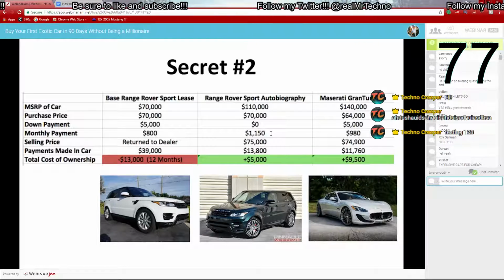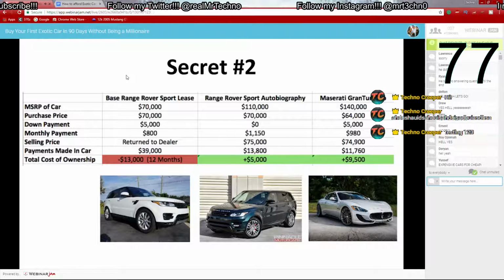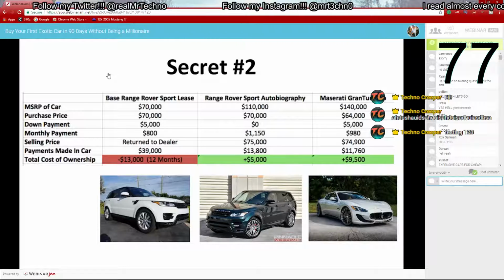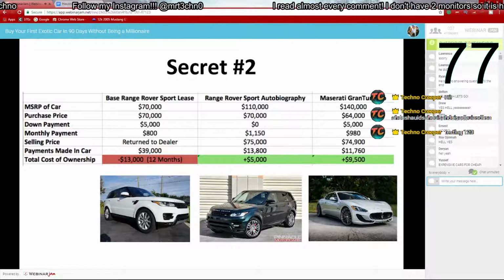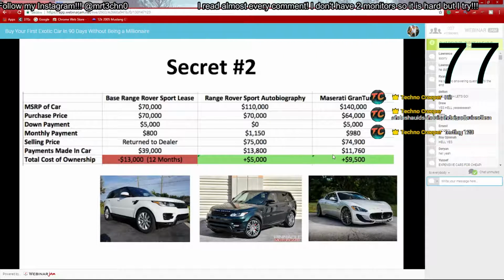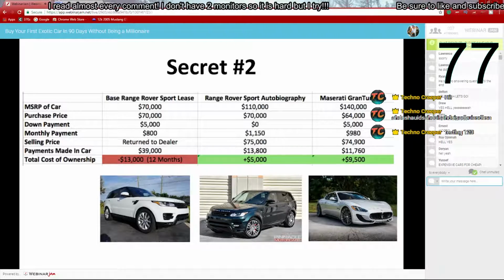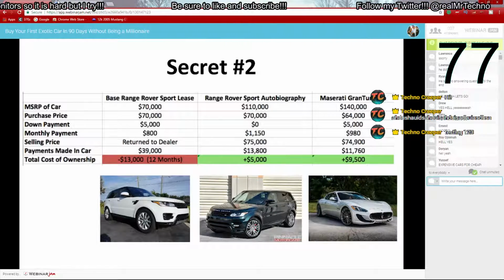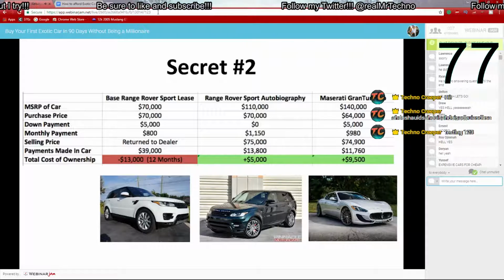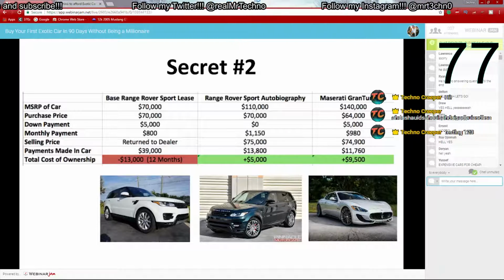On the other hand, look at the Range Rover Sport Autobiography. Again, like we said, you're buying it for $70,000, but it's a $110,000 car. So look at the additional value you're getting here. You're paying about 70% of what something's worth, right? And it's the better version of what you were willing to pay 100% of with the lease. So again, understand things this way. It's not about your monthly payment, it's about the value you're getting. And in this case, you're getting a better truck with the same warranty and with a lot more options, and it's going to cost you nothing.